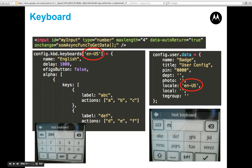So this is a default user that's in the config file. And right now it's enus, and I have a file that is basically the same name that also has enus, and it describes the keyboard. So these labels and these actions correspond to the keyboard. So you can go in there and change those and make your keyboards whatever you want, right? So that's kind of a nice feature.